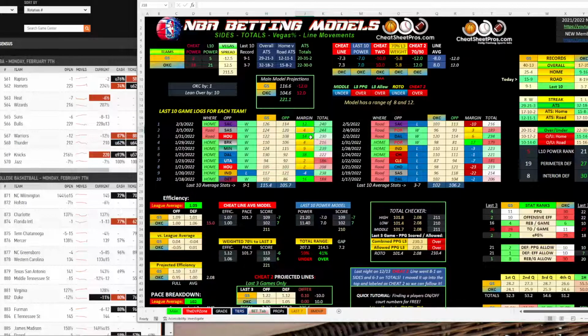a row. A lot of these games, though, were small wins, but then they do have a couple big blowout wins. So if Dort was playing, I would lean towards OKC plus 12.5, but I don't love it. But if you have to pick a side on one of these games, that's what I would take. If Dort is out, then I would definitely take Golden State.